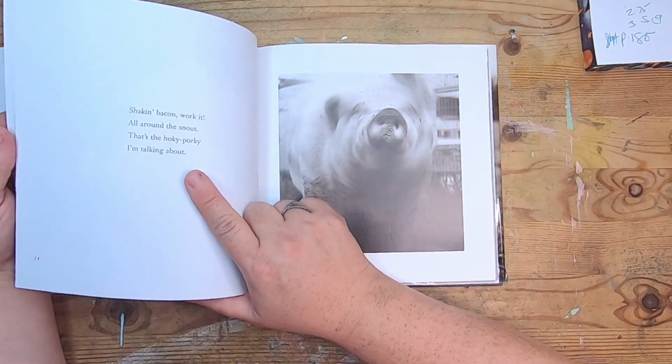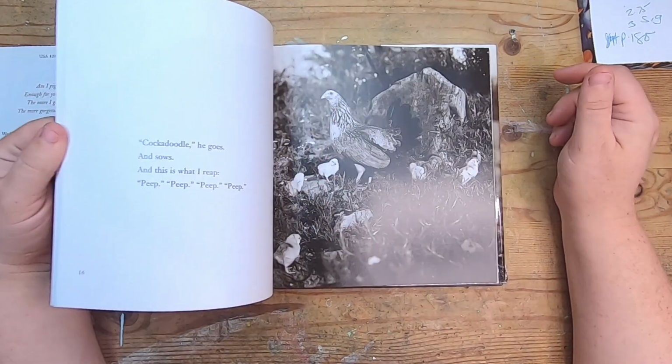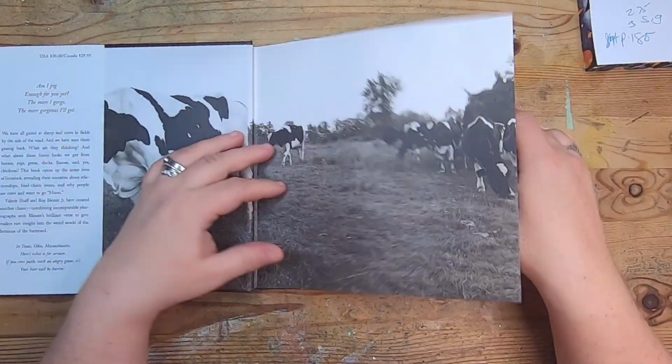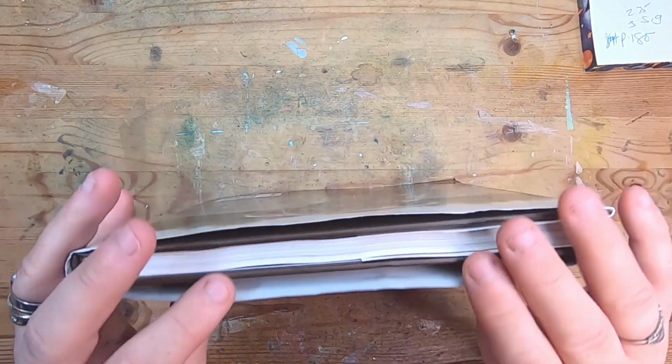Shake and bake and work it all around the snout. That's the hokey pokey I'm talking about. That's funny. It's a little bit country, but I do love the images. Very cute book.